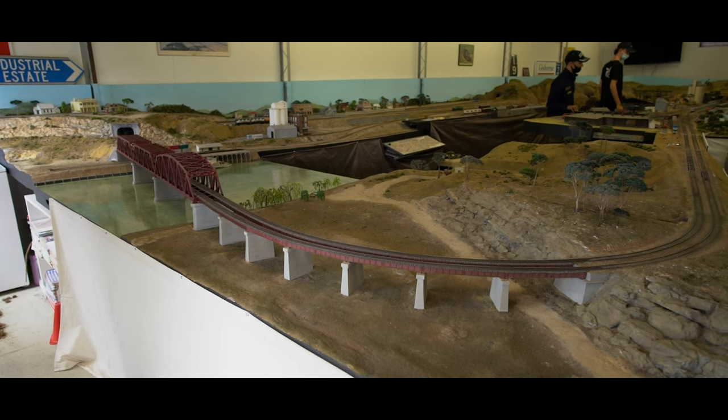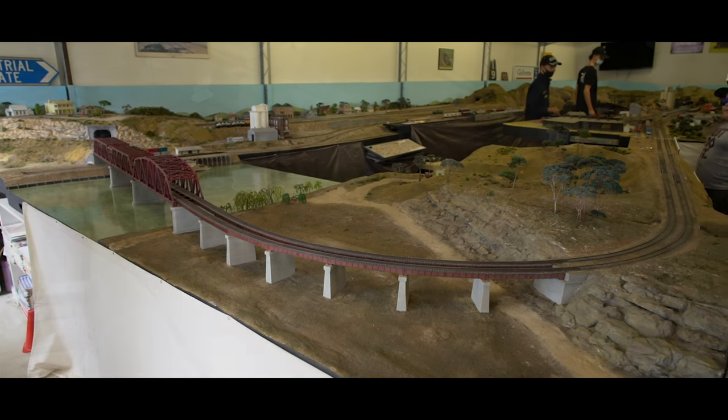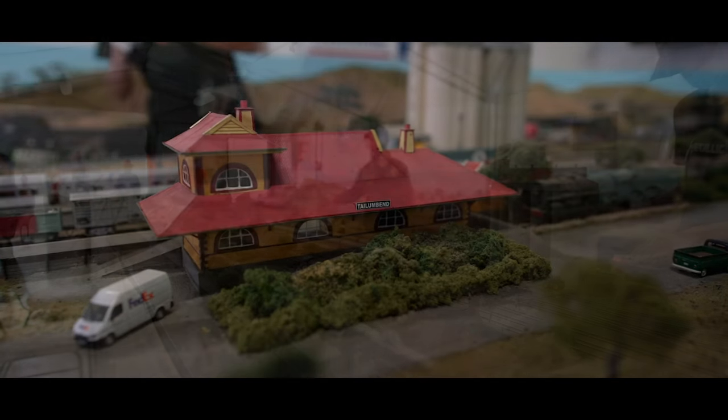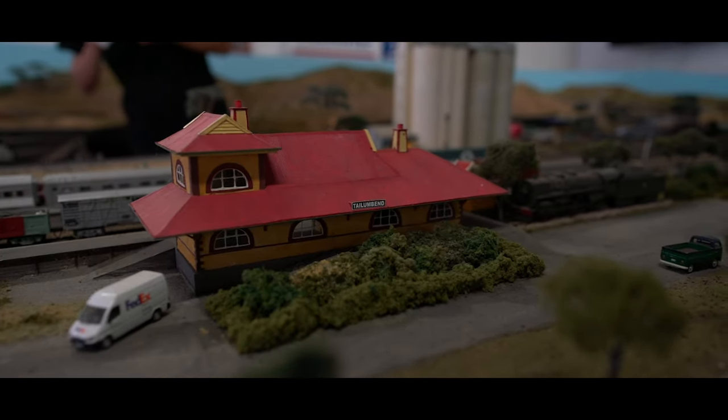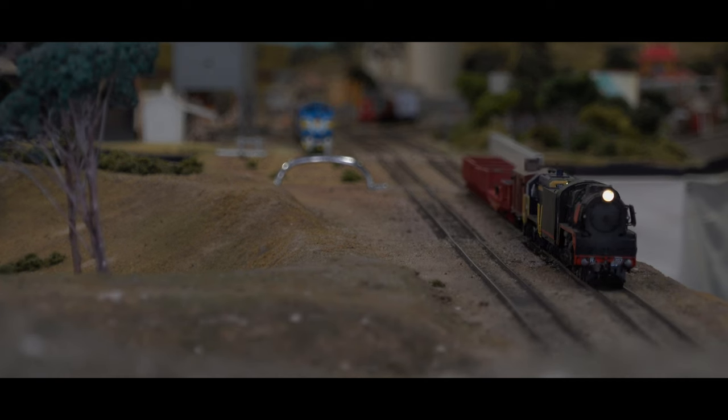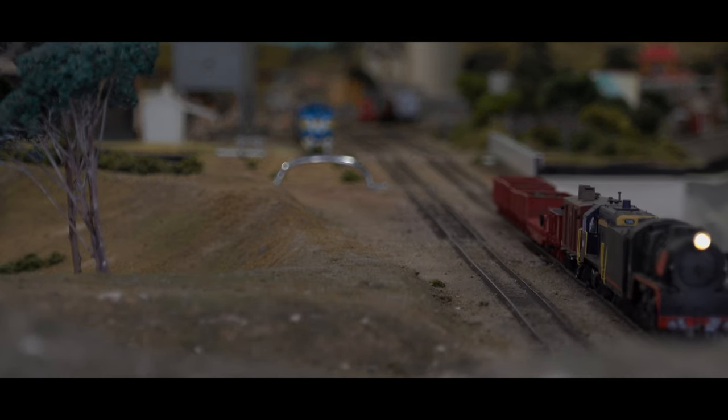So they also have a 14.5 by 6 meter HO scale DC model railway, which was donated to the society by Charles Cord. Based on the towns Murray Bridge and Tailem Bend in South Australia, it includes bridges over the Murray River, tunnels under hills, and extensive landscaping.